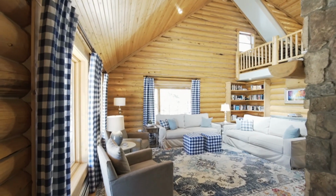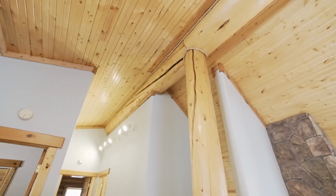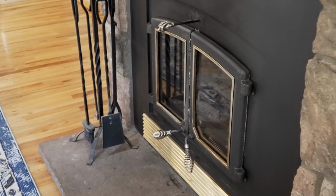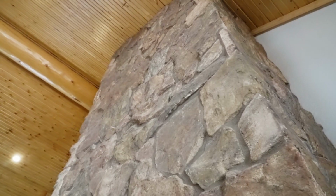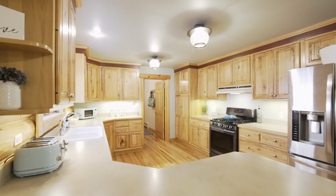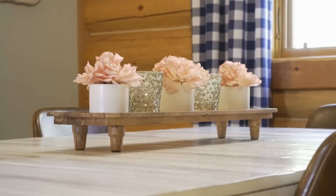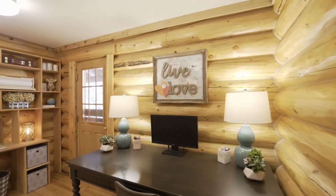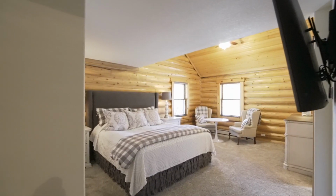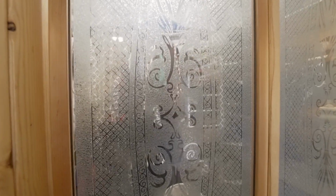This custom log cabin features a metal roof, solid wood floors, vaulted plank ceilings, warm, spacious living areas, and an incredible 2-story stone fireplace. A separate dining area just off the living and kitchen area offers ease in entertaining your guests. The office, tucked away off the dining room, is ideal for those working remote. The spacious master suite, additional bath, and laundry room are conveniently located on the main floor.